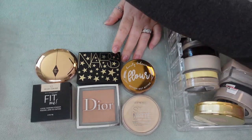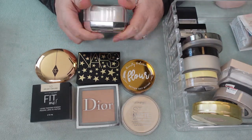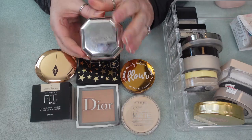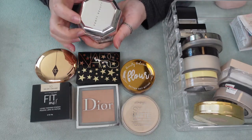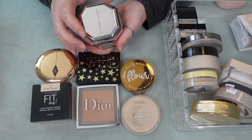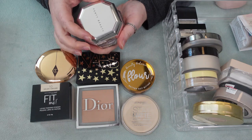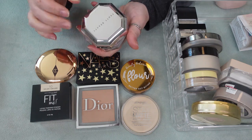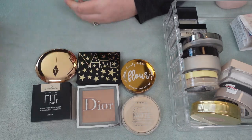But I did have the Fenty Beauty, what is this called? Instant Retouch Setting Powder in the shade Butter in my closet for the reference library. I just don't think I need to hold on to this. This is not a powder that I feel like works for me the way that I wish it did. I wish that it was more setting, and I feel like it does it temporarily but doesn't last very long. So this one I am going to fully declutter.